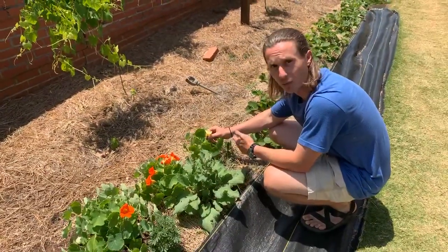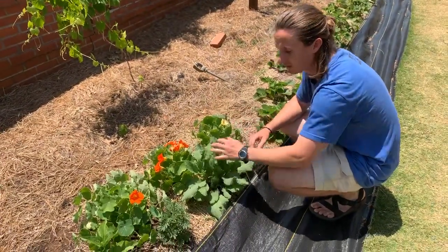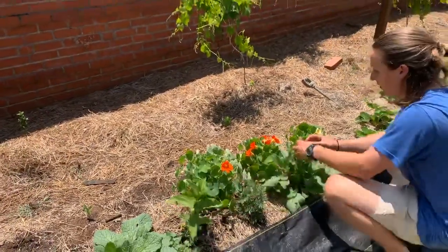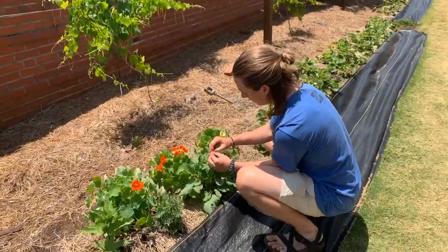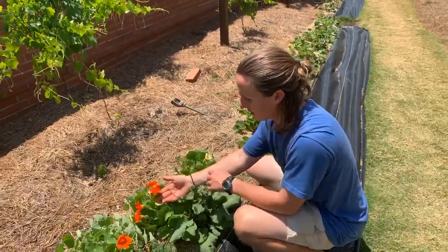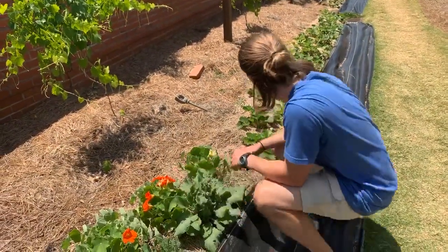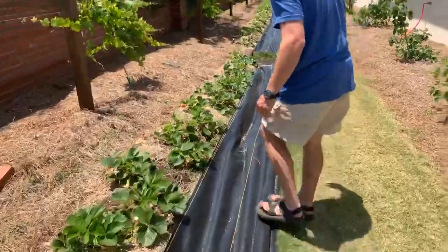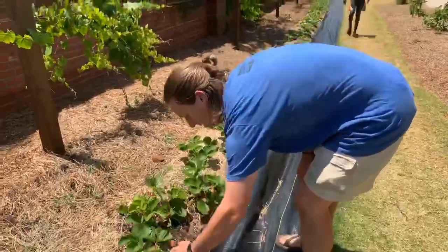And then I have these other flowers, marigold, zinnia that's about to flower. These will be borage, really pretty flowers. And then these nasturtiums flowered early. And I just harvested these strawberries this morning. To sell on Friday? Yeah, to sell on Friday.